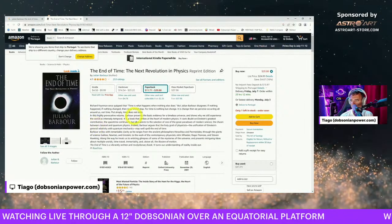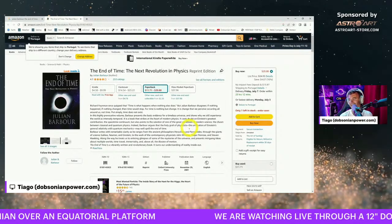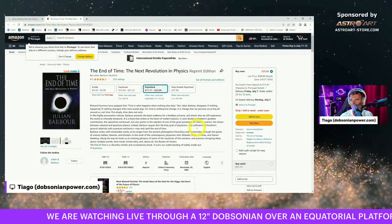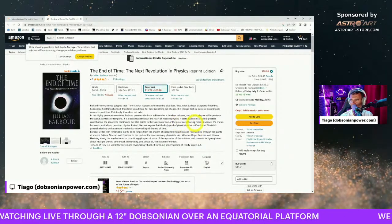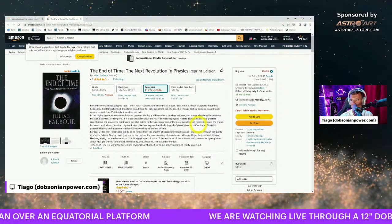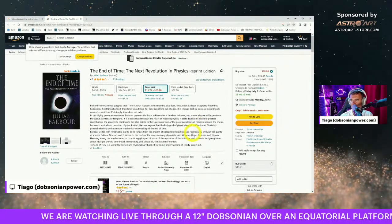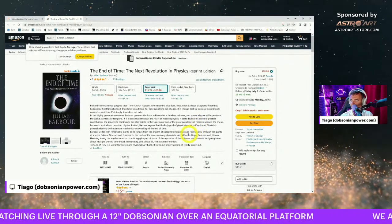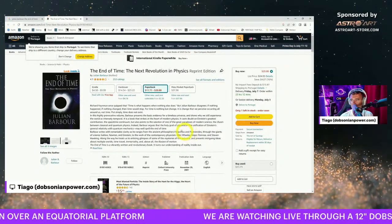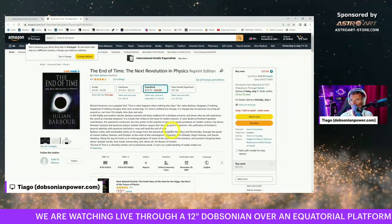He said, time is what happens when nothing else does. But this was Richard, but Julian disagrees. If nothing happened, if nothing changed, then time would stop. For time is nothing but change. Change that we perceive occurring all around us, not time. Put simply, time does not exist.